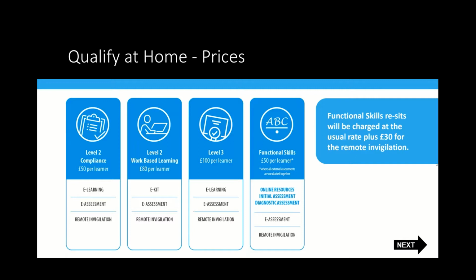However, if they just don't turn up for the exam, then we've already got the exam place in position. We've already got the invigilator waiting to carry out the invigilation, etc. So we would need to charge that £30. We wouldn't charge for the exam because the exam's not actually been taken. So one of the exam registrations has not been used if they don't turn up. However, there would be the additional £30 fee to pay for the invigilation platform and the invigilator's time.